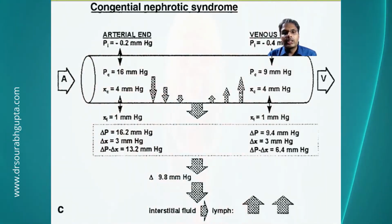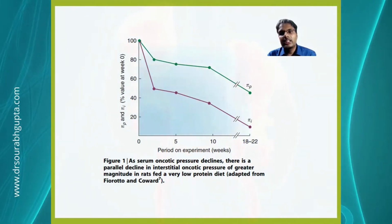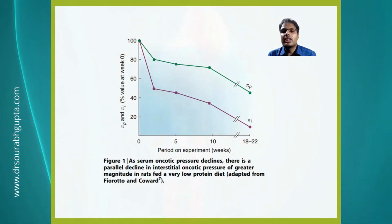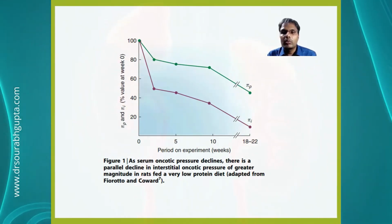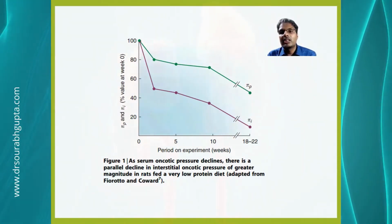But I would like to highlight here that if you see the graph, the oncotic pressure in the capillaries is pi p. When it decreases due to the hypoalbuminemia, even the interstitial oncotic pressure, pi i, the interstitium, also decreases parallel to it. This happens because of the washdown and the washout effect. So most of the homeostasis is trying to decrease the edema by washdown, that is the oncotic pressure is decreased, and washout, where because of the increased pressure, lymphatics will take care and remove the edema. So it is not just the change in oncotic pressure which can explain edema in the nephrotic state.